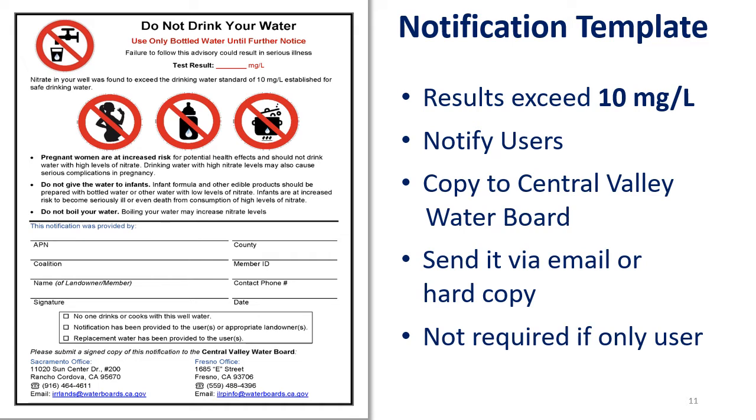Remember, if you or your immediate family are the only users, you can fulfill the notification requirements by answering yes on question 1J on the drinking water well member information form and are not required to send in this notification template.